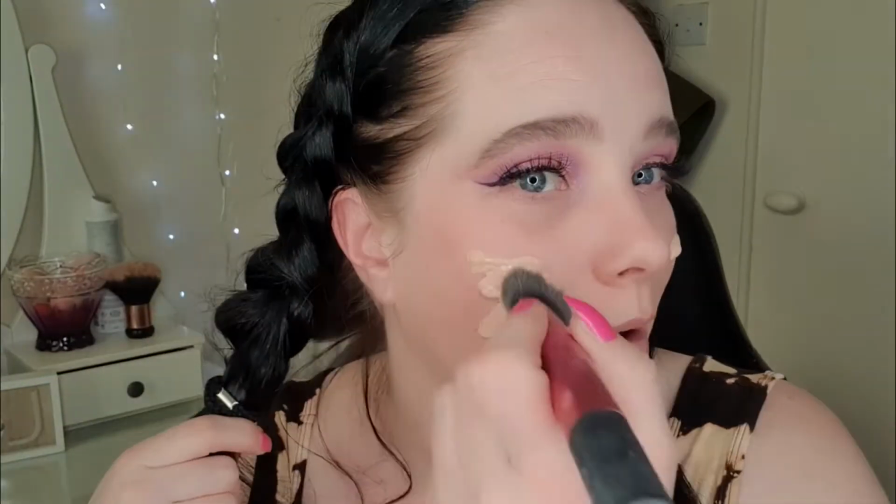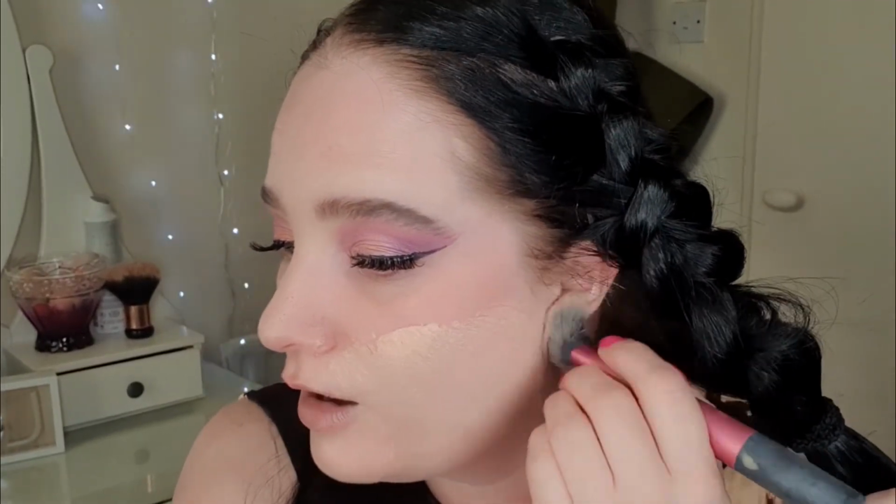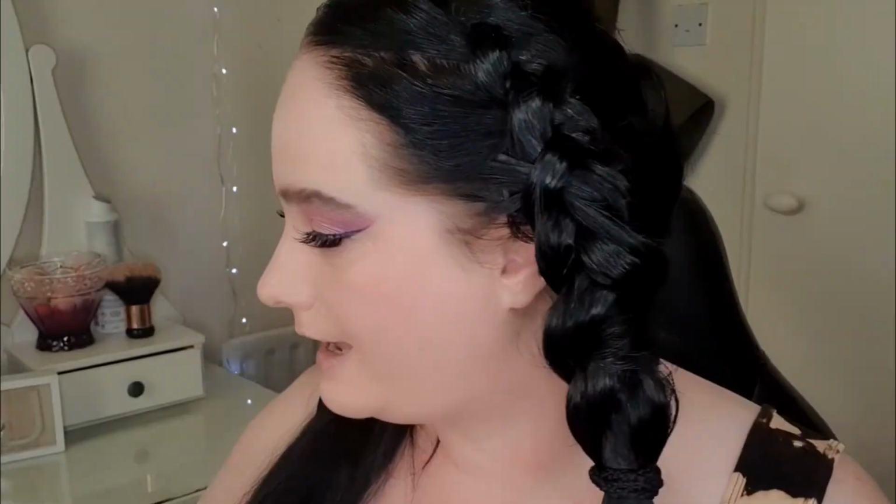So it says it's a lightweight formula. So yeah, it is pretty lightweight and it's pretty light as well. Quite a nice coverage though. Especially in summer, I don't like to be too caked on. In winter, give me all the cake, but in the summer when it's really hot and humid, I'm not one for too much cake, basically. I like to put it on with a brush to start with, and then I'll go over it with my sponge, because I feel like you get more of a flawless finish when you use a sponge. I quite like it. I think it's quite pretty. It sits on my skin lovely, and for £3, I definitely say yes.